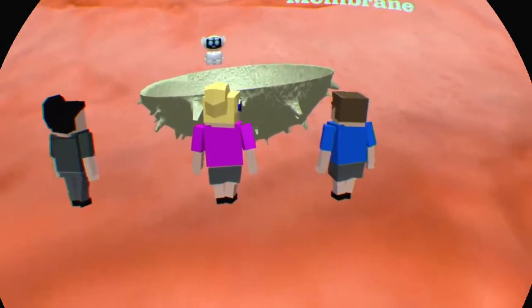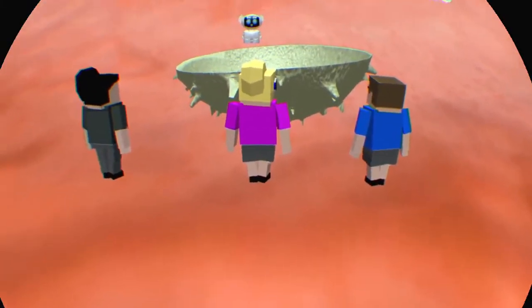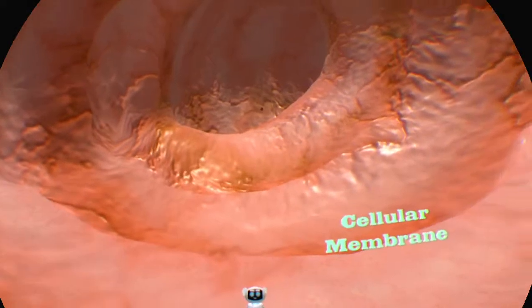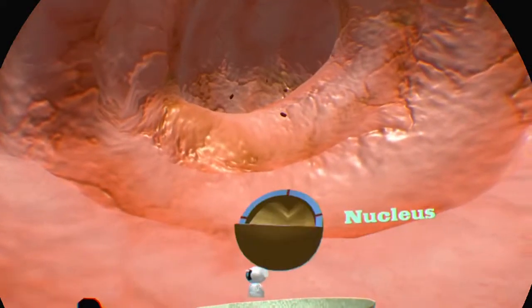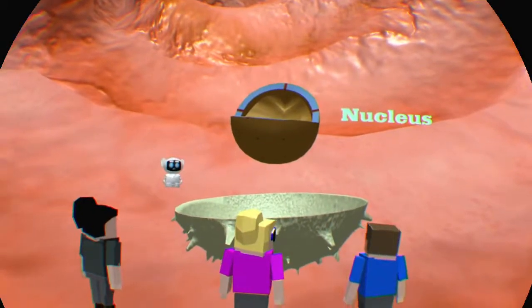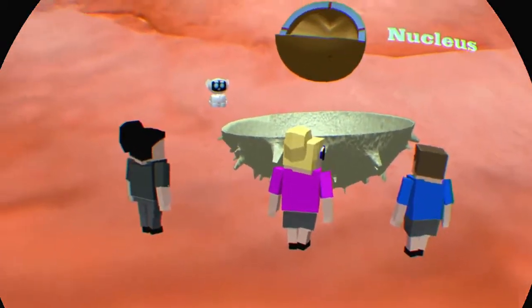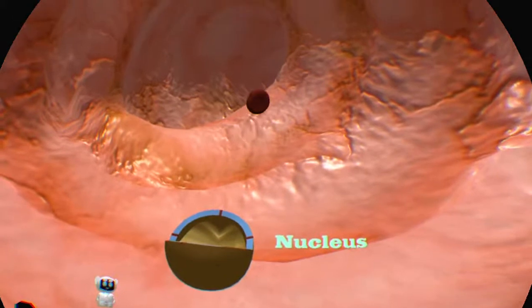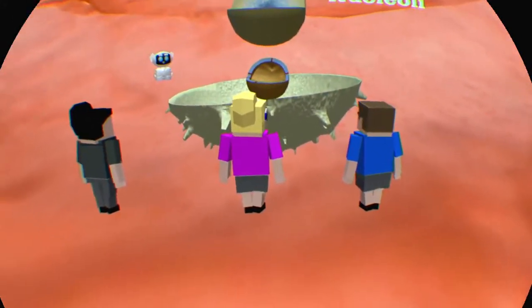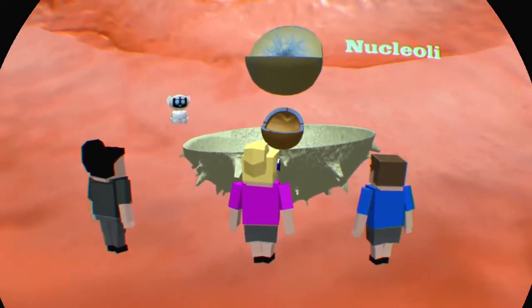Cellular membrane. This is a thin layer that separates the cell from its environment and protects it from the outside. Nucleus. This is responsible for giving the instructions for many biological processes, so they are carried out correctly. It is a very important component since it has nucleoli. These are essential for the synthesis of proteins and ribonucleic acids.